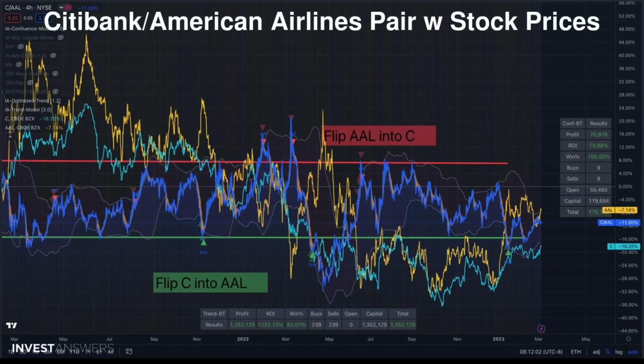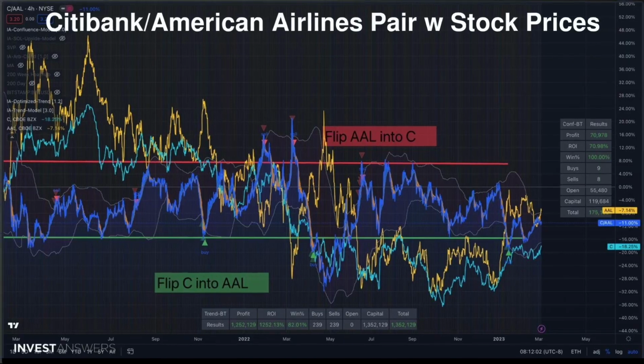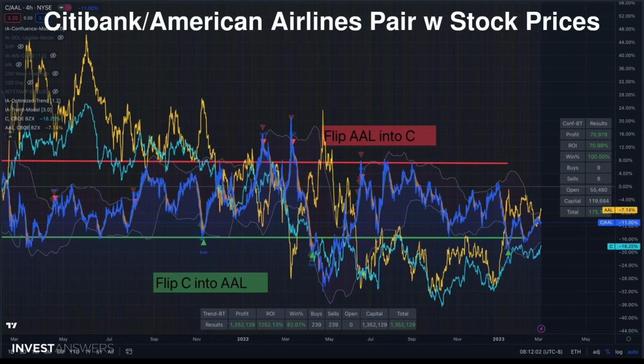Now, if we look at the actual price of the stocks, you can see I interlace them here. American Airlines is in yellow. Citibank is in that teal color, and of course the pair as well. Once you get used to looking at these pairs, this will be second nature. For somebody who's not used to them, they'll probably get seasick with all the different lines. But there you can see the relative activity of when certain things spike. So for example, in the middle of the chart here, you see the yellow spiking. That's American Airlines, went all the way down early 2022 and shot up by summer 2022.